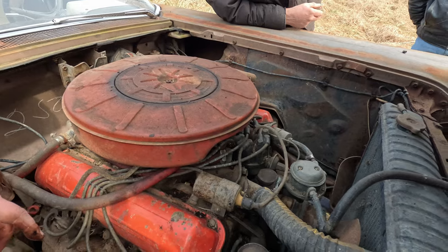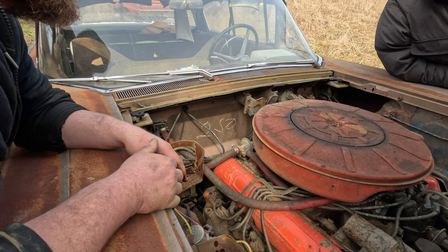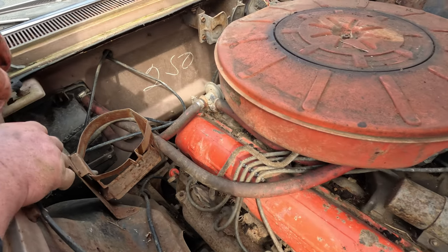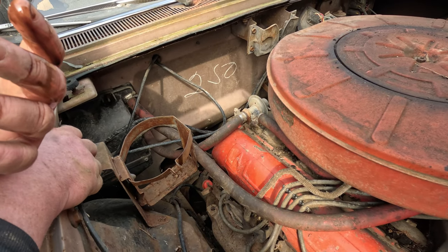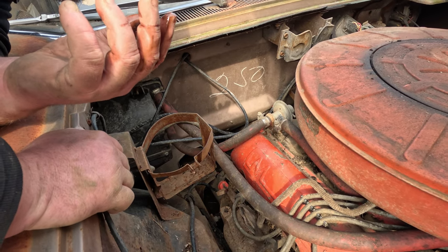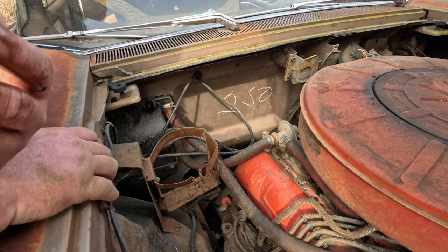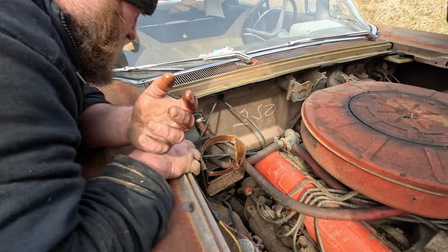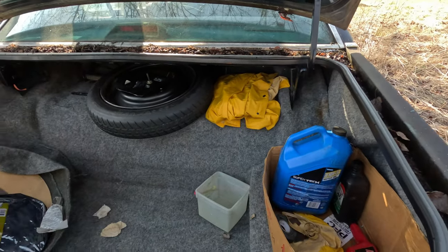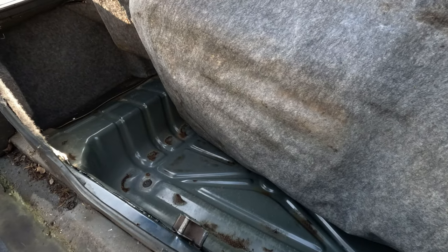I like the dash barnacles. That's what it looks like. They've got a wild looking starter. Is the starter accessible? Ish. Accessible-ish. I mean, this trunk is perfect. I don't know if it still is or not. It was sick. Oh yeah, it's still nice.